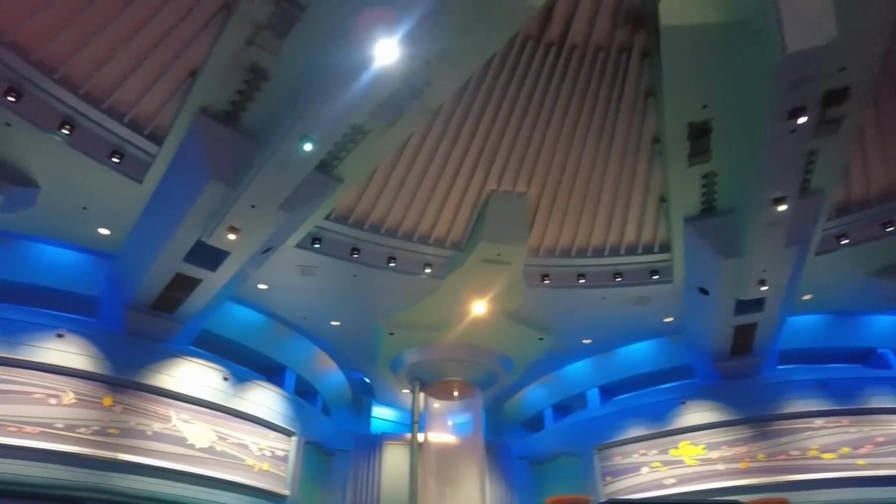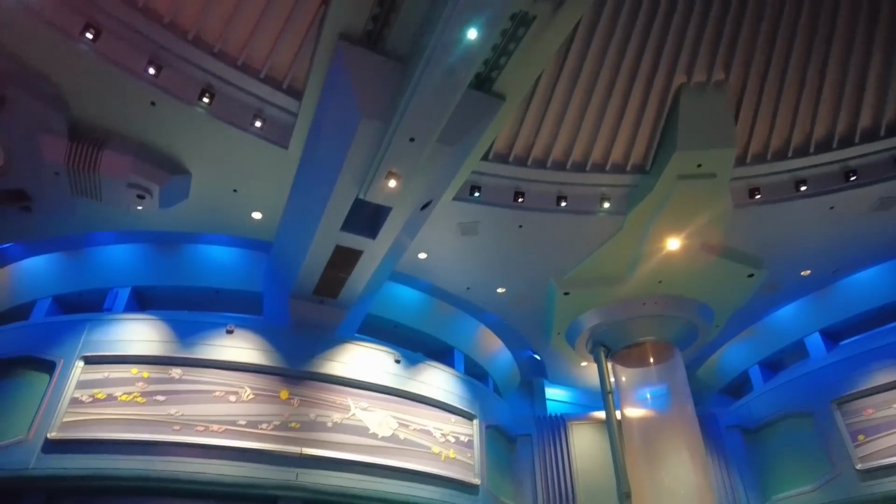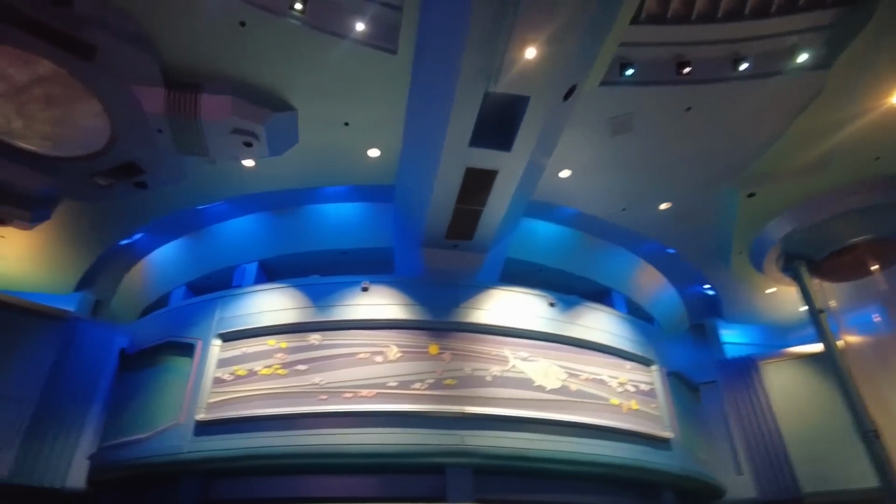Okay, Nemo was tons of fun. It's not necessarily a must-do, but it's a great way to get out of the heat, especially if some of the lines are longer. Now I have strategically planned this. It wasn't that hard. But now I am gonna go to Turtle Talk with Crush. That's my next Lightning Lane of the day.